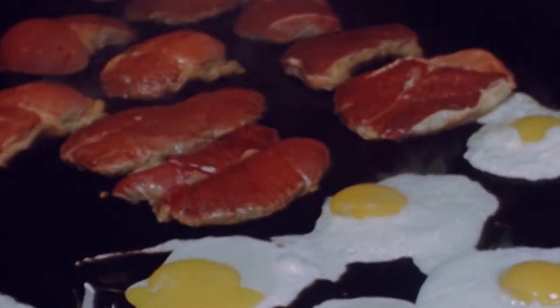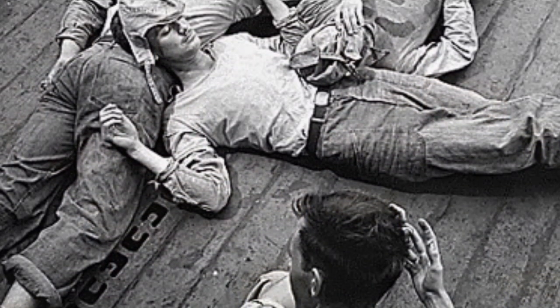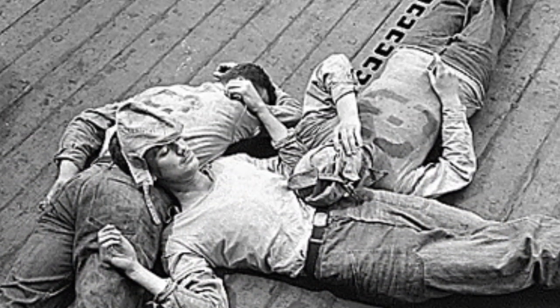Steaming for home, Battleship Alabama brought back not only her crew, but an additional 700 CBs for Operation Magic Carpet. During this time in the ship's history, the galley had to run 24 hours a day to feed all of the men. The CBs on board had to get creative with their sleeping arrangements, even sleeping on deck.